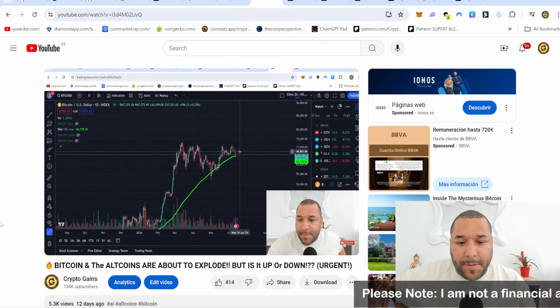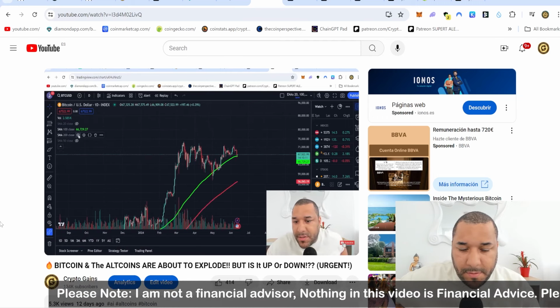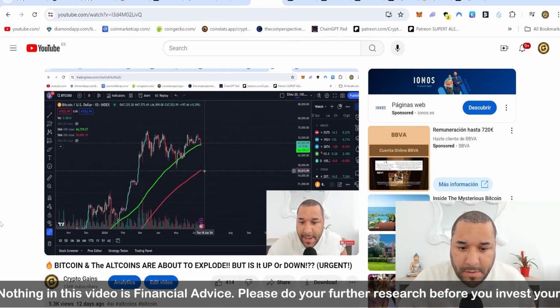But again, we will see, because if we break it, then this is when you turn on the 200 to find out where can it hold support if it breaks the green line. And then that next opportunity would be right down here.